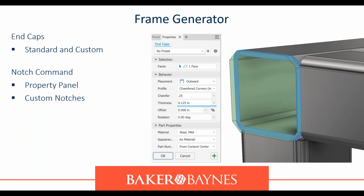The notch command is now a property panel. In the new panel, you do not need to select an option to notch multiple members at the same time. Previously, it was difficult to create a custom notch. In this release, you can now specify the following: the basic profile to set a single offset value, custom template to set multiple offset values, custom profile, if available, to use a custom notch profile saved in the content center family, and then check the new perpendicular cut option to create precise intersections.